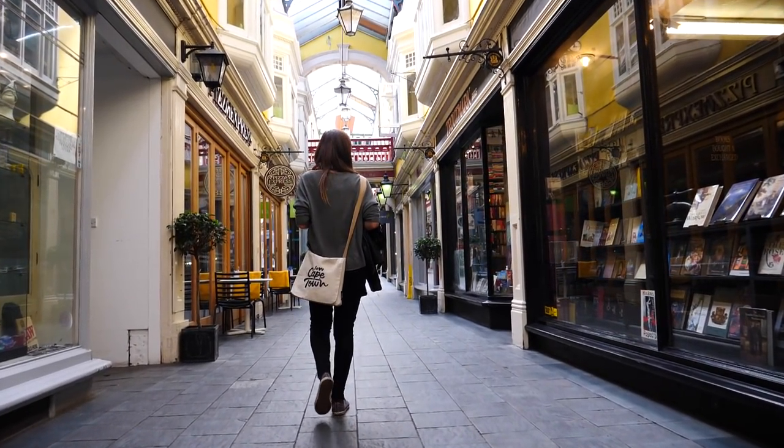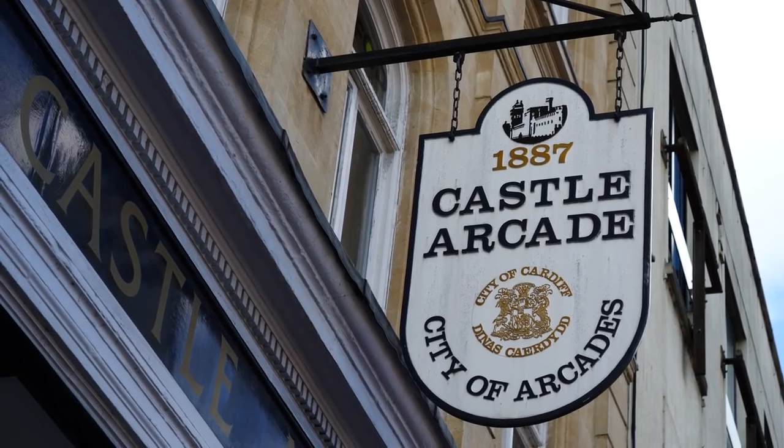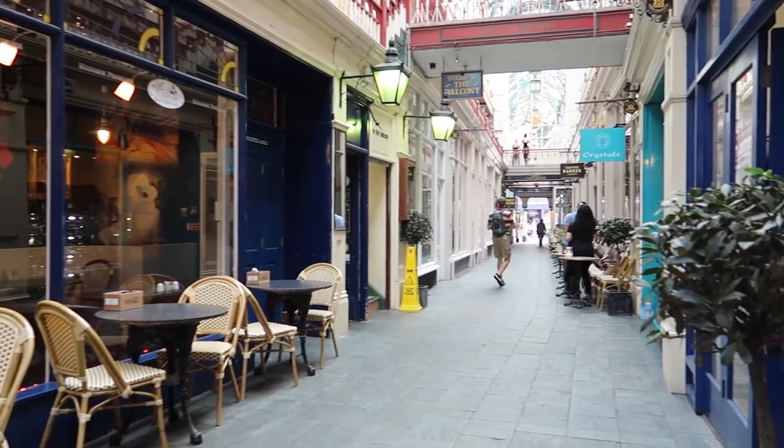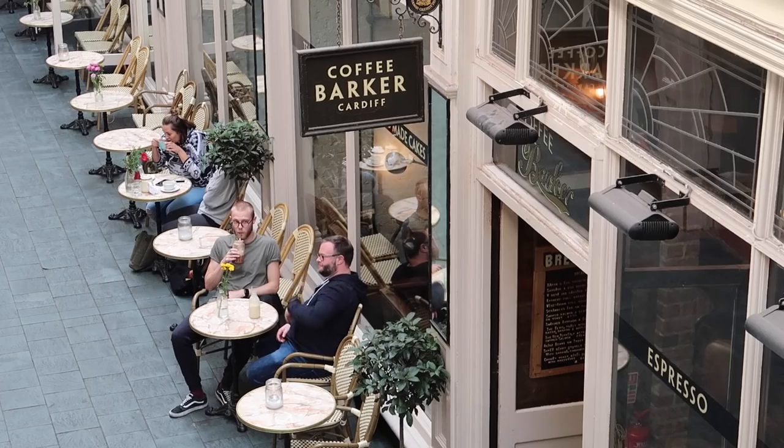Seeing as Cardiff is nicknamed the City of Arcades, another must-do was to actually visit one of the arcades. We noticed the aptly named Castle Arcade directly across from Cardiff Castle, so that was our next stop. To the balcony we go. Now we're gonna show you the beauty of the Castle Arcade.